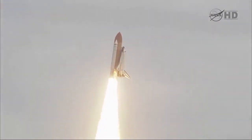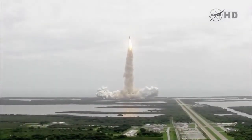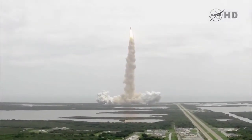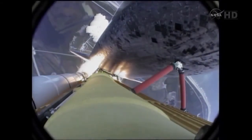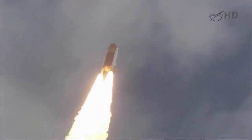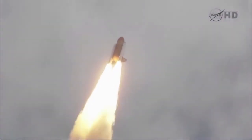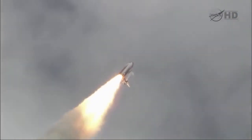Program, Houston. Roger roll, Atlantis. Houston now controlling the flight of Atlantis. The space shuttle spreads its wings one final time for the start of a sentimental journey into history. 24 seconds into the flight, roll program complete. Atlantis now heads down, wings level on the proper alignment for its 8.5-minute ride to orbit. 4.5 million pounds of hardware and humans taking aim on the International Space Station.